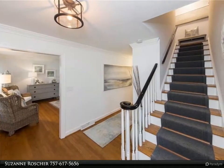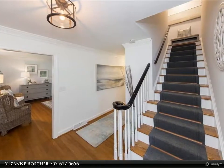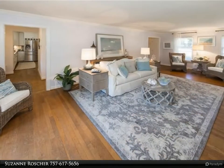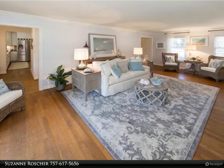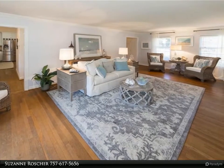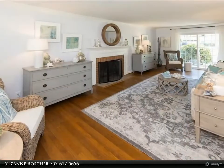Home offers two living areas with two fireplaces, open kitchen, bar, and dining area, four bedrooms, and laundry on the second level, one car garage, and so much parking for beach guests and entertaining. Want to live at the beach? This is your new home.